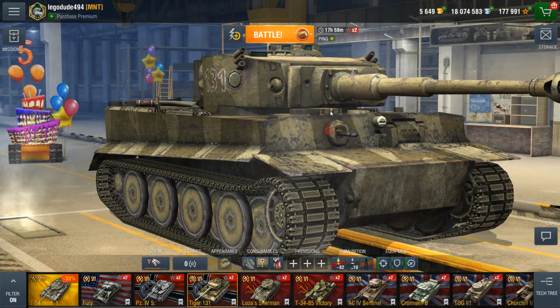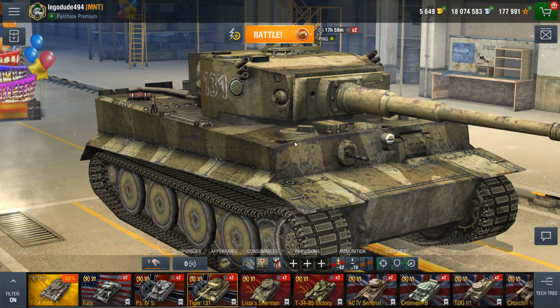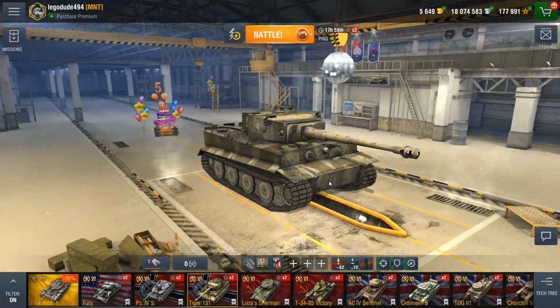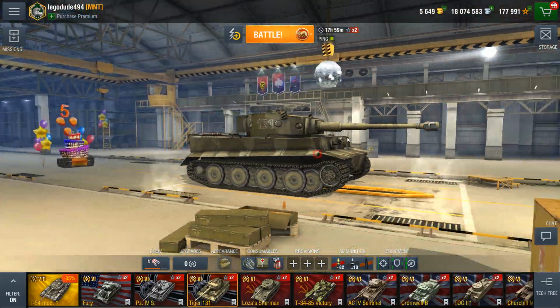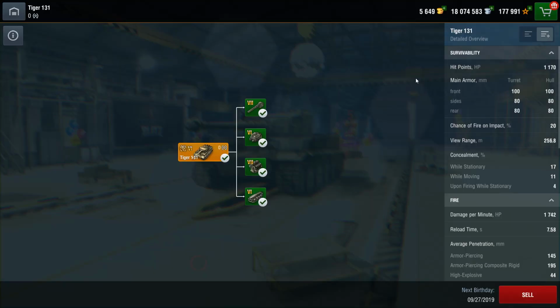It would have been a nice touch if they'd actually modelled that on this Tiger, but obviously they haven't. This is only the mobile version of World of Tanks, remember. So, yes, they didn't quite model it exactly. I want my money back now. No, I'm joking. But yes, this is still a rather nice Tiger.